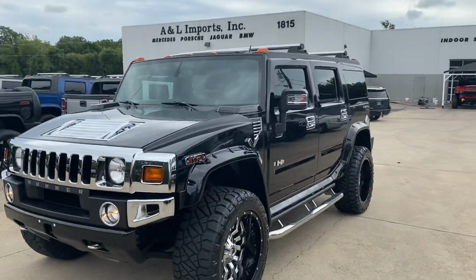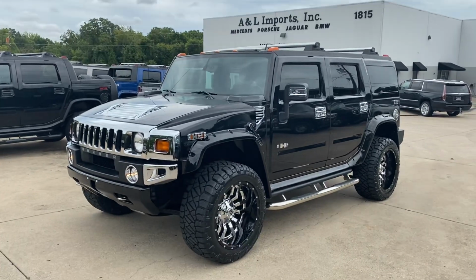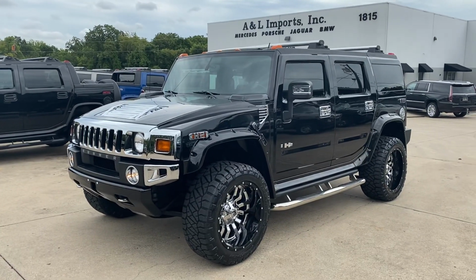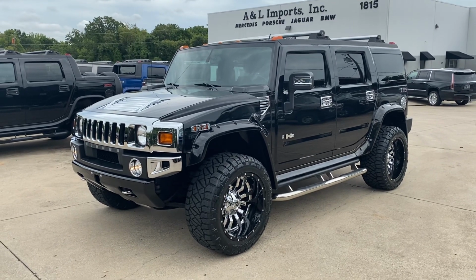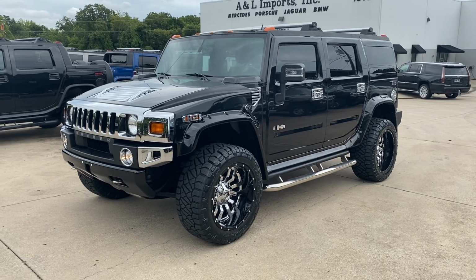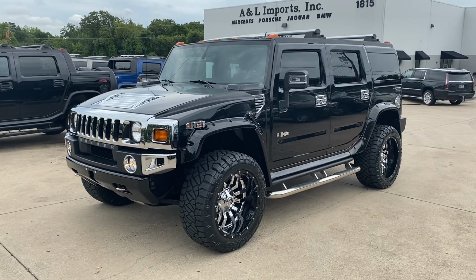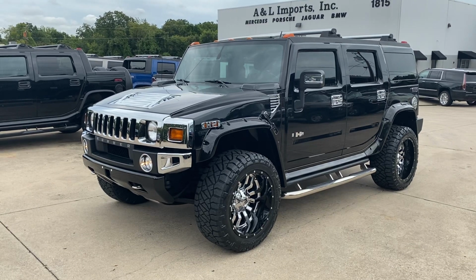And what's really special about this one, that you can't tell in this video, and it's really hard to tell on an overcast day like this, this is a custom black metallic paint job. We took the Cadillac color that was a metallic black and painted this one, and it's beautiful. So it's the only black metallic paint job in an H2 that we know of. This is the first and only one we've ever done.